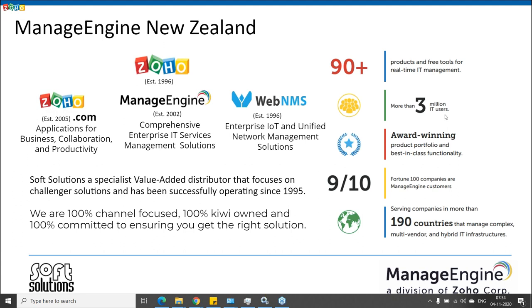Perfect. Hope you might already be aware of ManageEngine Zoho. It's a global brand. I'll just give a quick blurb about our ManageEngine New Zealand. Zoho, as you know, is a global brand that has three main divisions. ManageEngine is the division for comprehensive IT management solutions, covering about 120-plus solutions available in the market to cater to the dynamic needs of the IT industry. And the best part is that 9 out of 10 Fortune 500 companies are relying on ManageEngine solutions, and the solutions spread across 190-plus countries.